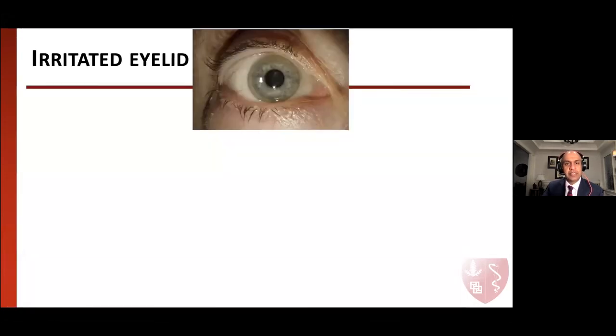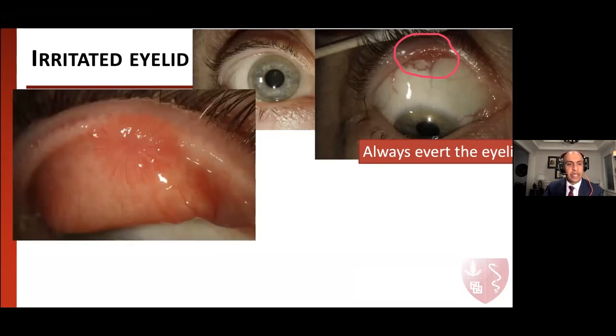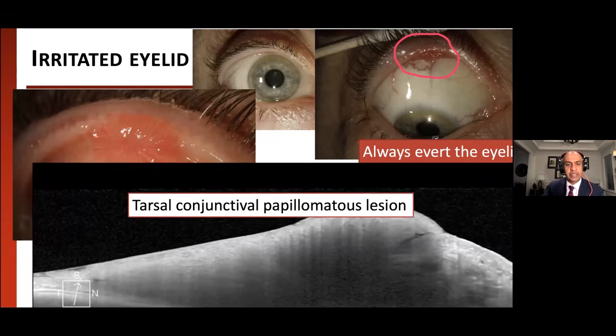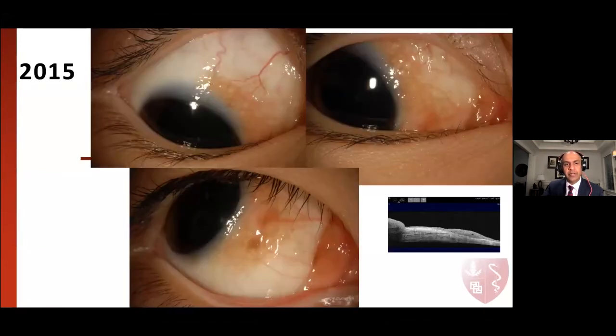Here's a patient that has an irritated eyelid. Looks pretty clear when you look at it, but when she looks down, we can see this lesion, and then we avert the eyelid and we can see this papillomatous lesion that we can follow on OCT as well. And we can see this tarsal papillomatous lesion elevating the subepithelial space and involving some of the overlying epithelium as well. So we can move the OCT around to eyelids, fornices, in order to capture these diagnoses. And OCT can be used to monitor disease as well.